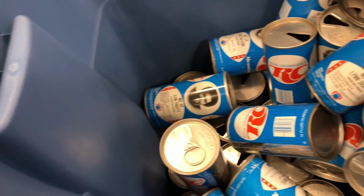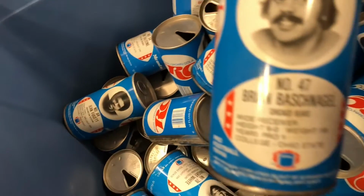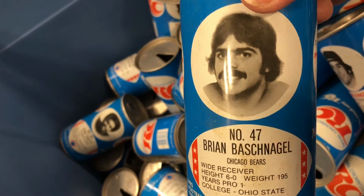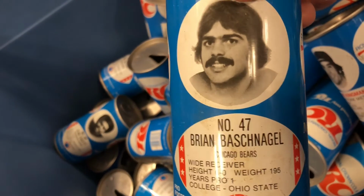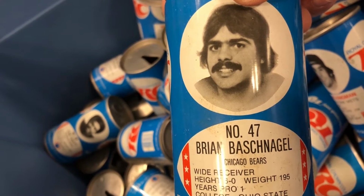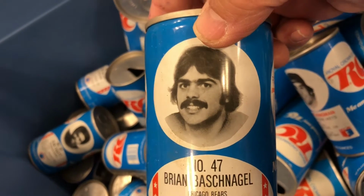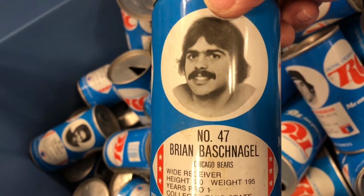Jack Ham. Brian Baschnagel, I know he signs his mail. He's from Ohio State. But I just couldn't pass these up. When they came out in 78, my first thought as a kid was, man, I'd like to get these autographed. These would be really cool autographed and put on my wall. So now here I am, 51 actually, and I'm going to get some of these autographed, hopefully.